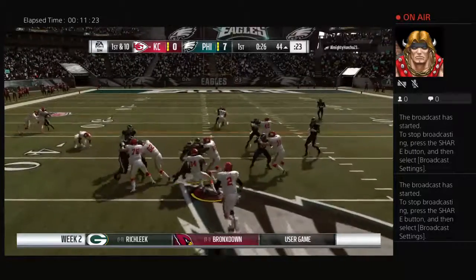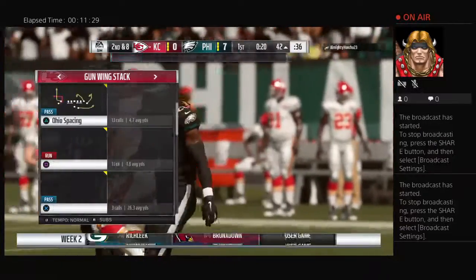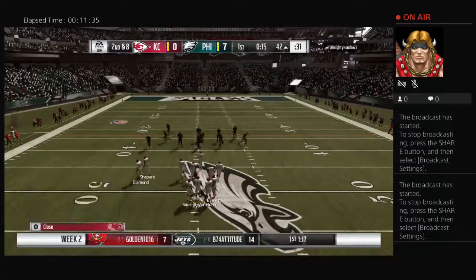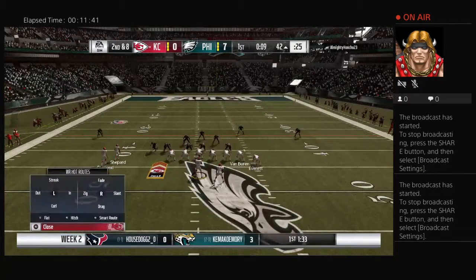And a first carry here for Charles Sims. And he'll be brought down at about the 42. Tremaine Edmonds there to bring him down. But we just saw a great example of what we talked about with his coach prior to the game. He's definitely one of the better linebackers at reading a play and flowing to make the stop before it turns into something big.